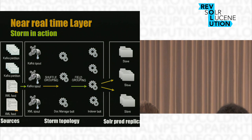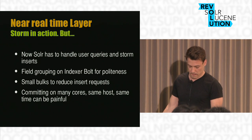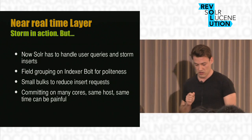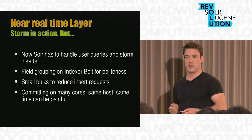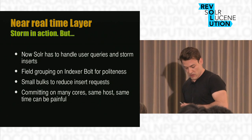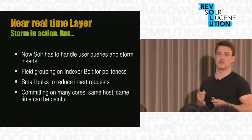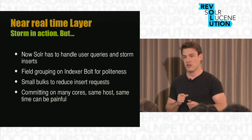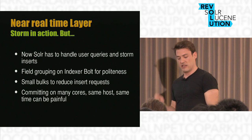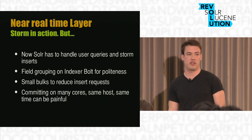More things that we can do to increase performance are small bulks to reduce insert requests. In the beginning, what we were doing was sending an HTTP request per document, but it was producing lots of overhead, and we were doing so many queries to Solr that were totally unnecessary. What we ended up doing was that each indexer bolt has a buffer, and we just keep storing the documents in the buffer. And we send an HTTP request to Solr every 30 seconds or something like that. So this really decreases the load and makes things much faster.